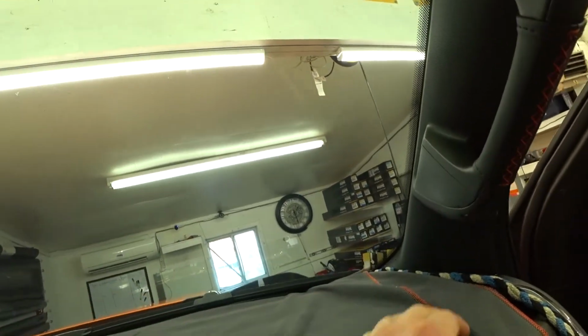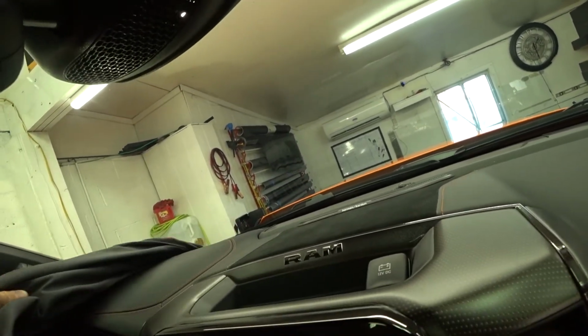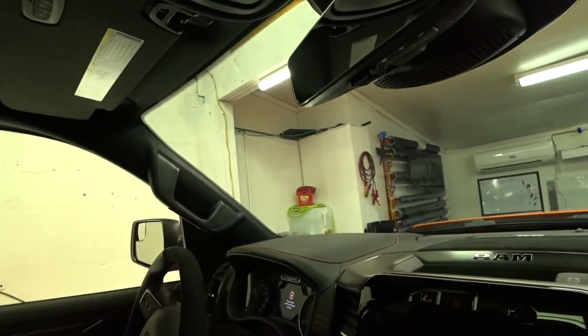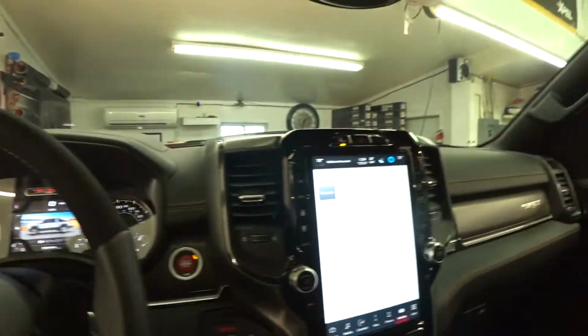All right, so we're going to pull our dash protector off. Step 1 of 3. This is to make sure that no water gets past even the towels. I got 2 of these towels in here, tucked way deep in there, so you don't have to worry about any water getting on these electronics. And look how clean and dry that dash is. And as you see, all the electronics still work.